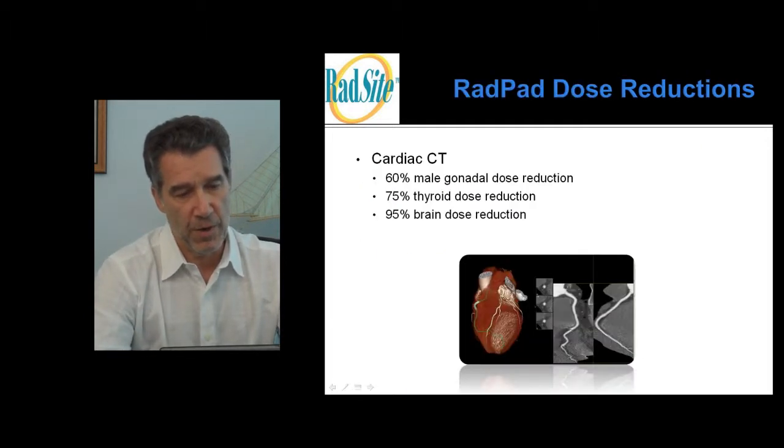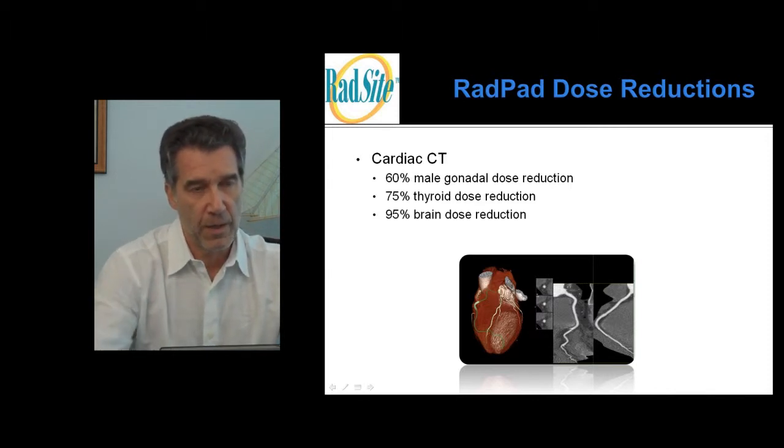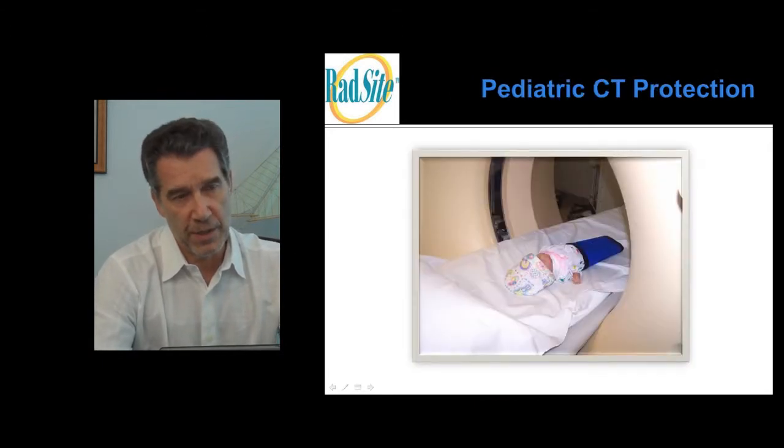This is an example of a cardiac CT scan. This actually is my own cardiac CT scan in which I was shielded, and that shielding resulted in a 60% decrease in my gonadal dose, 75% in thyroid dose, and 95% decrease in my brain radiation dose by using the shielding that we just looked at. So in addition to using improved CT techniques, we can also use CT shielding to improve reduction in radiation dose to our patients. The most important patients, as I've indicated before, to provide this shielding for are children.